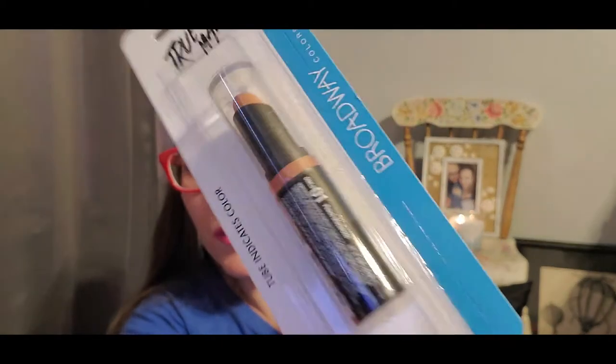And then I grabbed this one, which is kind of just a neutral cream, but they're so soft. They're so creamy. I don't know where this brand came from. I've never seen it before anywhere, but it is a great brand and I'm so excited that I found it. And it's definitely got me into lipstick in the last week. So I grabbed that.